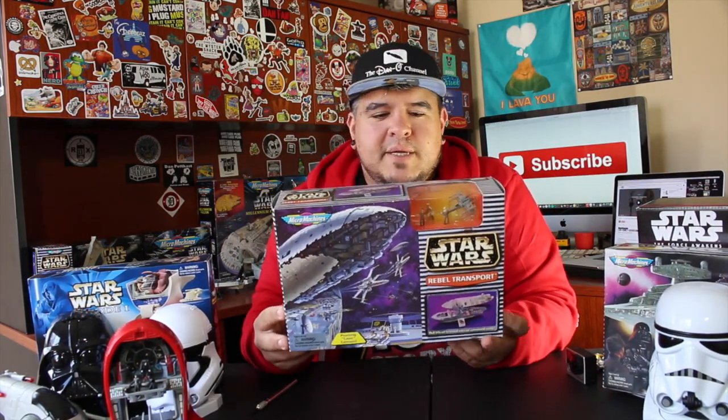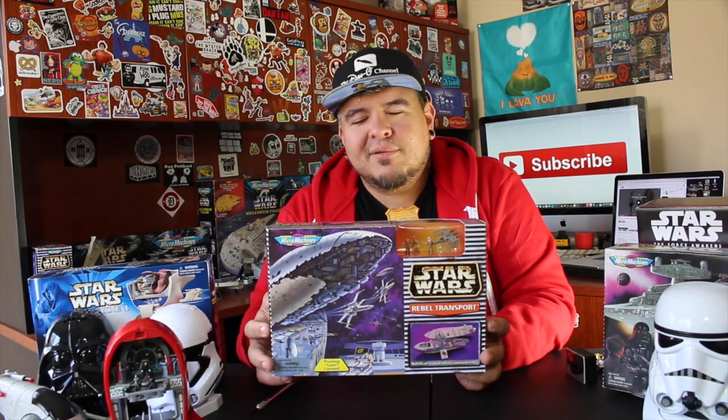But back to these old school 1998 ones. I have always wanted this. And to me, this is kind of a weird one because the Rebel Transport doesn't get a whole lot of love. There've been a couple figures. Micro Machines made an Action Fleet version of it. There've been a couple things here and there. But it's the one kind of weird ship we see briefly in Empire Strikes Back.